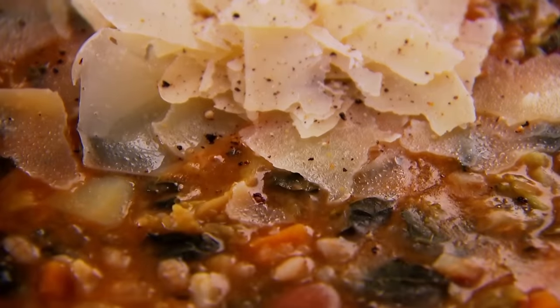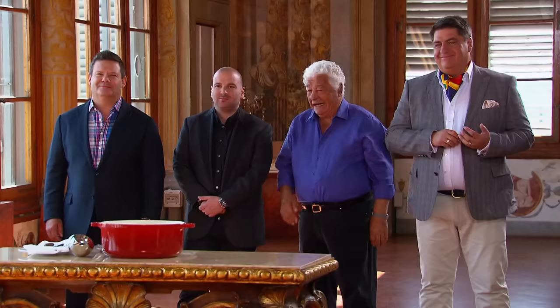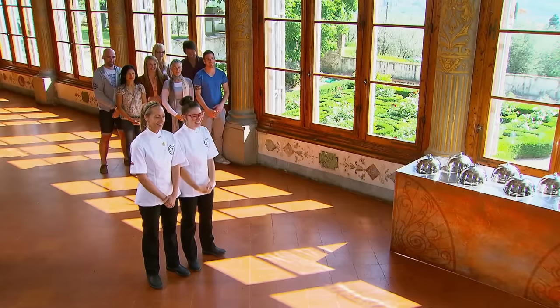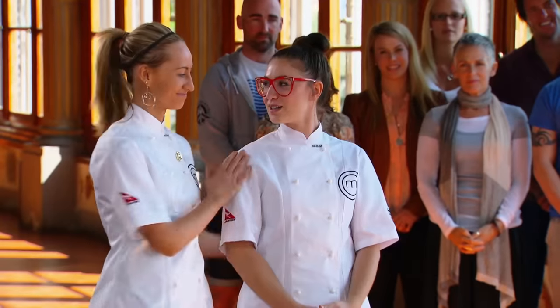There are many variations of ribolita here in Italy. The one you tasted this morning was simple and delicious. Don't be fooled. This one here has lots of ingredients that are quite complex. Let the battle of the taste buds begin. Mindy, you've already got an immunity pin, so we'll let Alice go first.